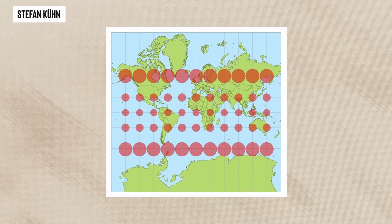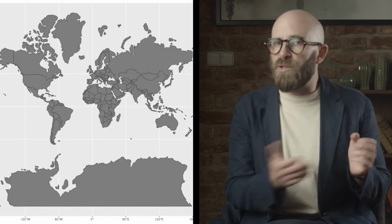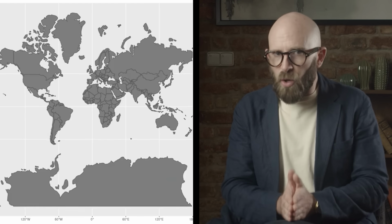The main issue with the Mercator projection is that the further you get from the equator, the more distorted and stretched the image becomes, which is why places like Central America or South Asia are very normal looking, while others balloon up to many times their own size. So, let's go over some of the worst instances.